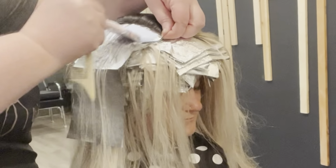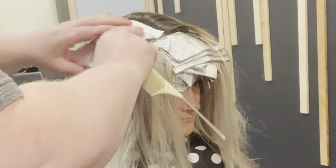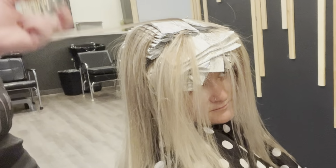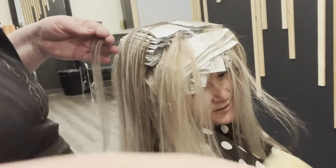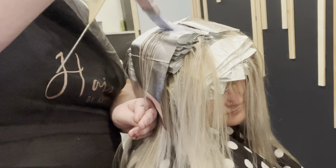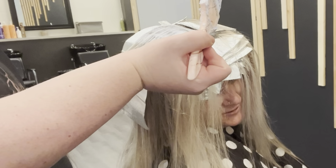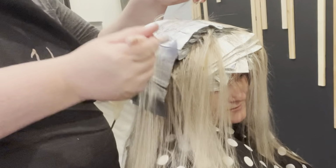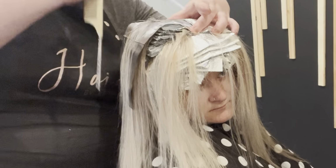So we're just going to finish up these last few foils, and then she's going to process. I let her sit for probably 30 minutes, and then I came through and checked her. Because she wants to brighten up through the ends again, I told her that after she's done processing, probably the last 10 minutes or so, we're going to come through and paint through the ends just to brighten them up a little bit more. But I'm going to wait until it processes for a while, because she doesn't need that much lift. She just needs to get past that little bit of warmth that she has. So we don't need super strong bleach or anything. She just needs to wait until the last few minutes of her lifting.